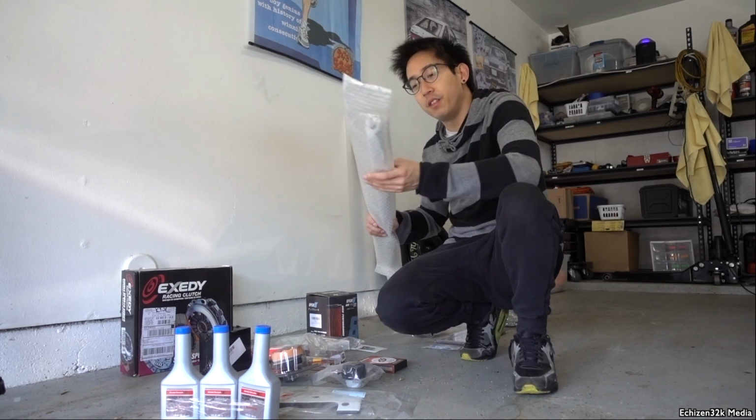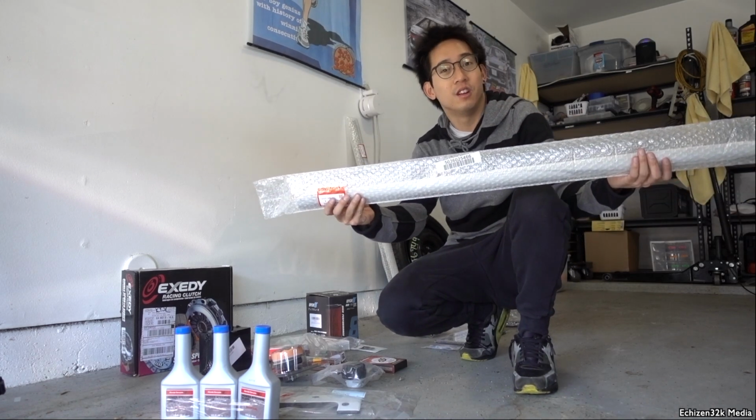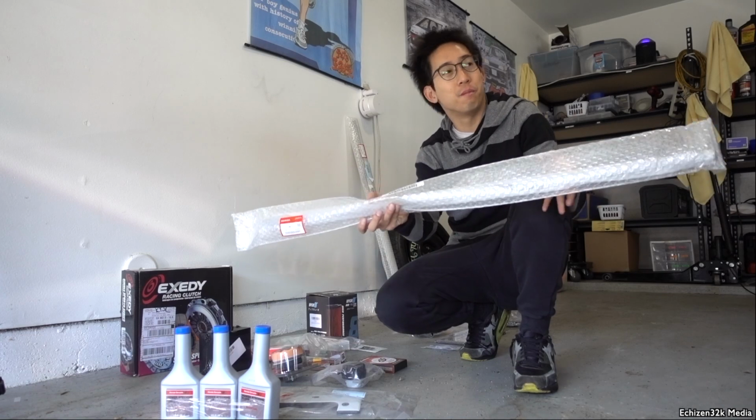As I mentioned earlier, this is the window molding on the side that went bad. I got the front and left. These are actually pretty expensive. They're, I think, like $60 or $65, $70 for one side. But who wants to drive around with bad window moldings, right?